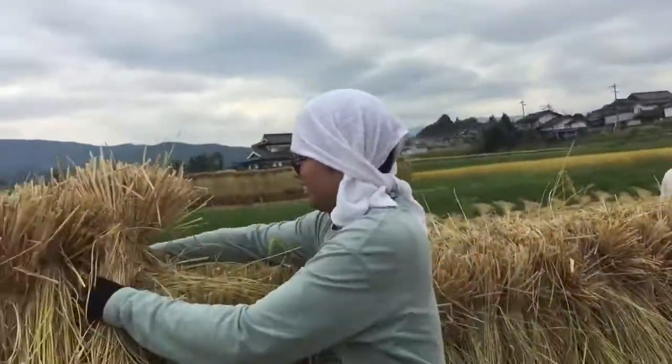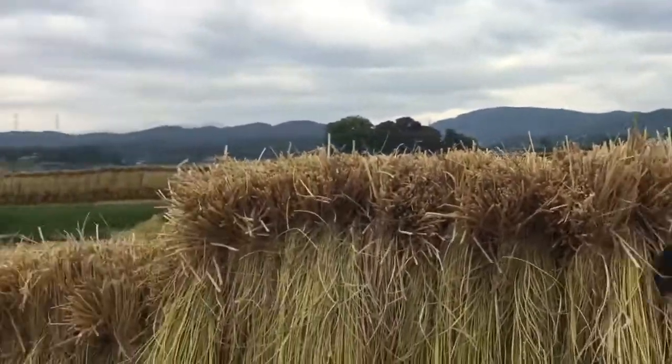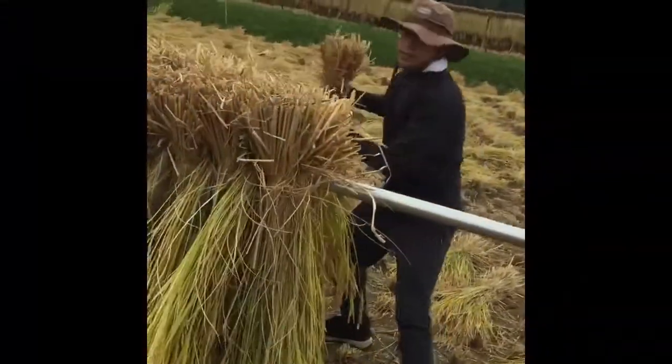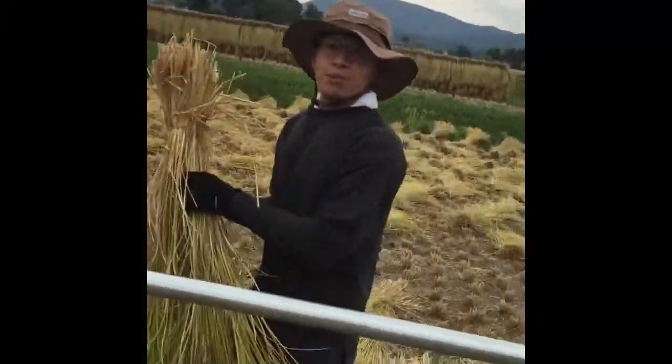This is how Japanese do the traditional way of drying the rice grains. Once rice grains are cut and bound by machines, they will be ready for drying.